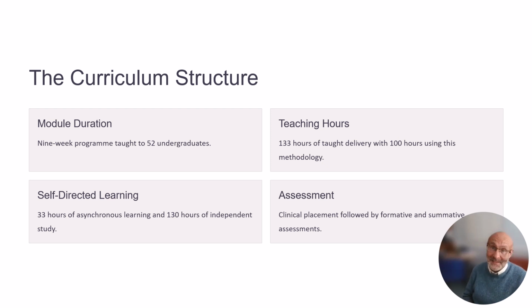For this small-scale study, we looked at developing the workshop methodology approach within a single module in the second year of a nurse's education. This is a 9-week programme and was taught to 52 undergraduate nursing students. They had 133 hours of taught face-to-face content delivery, and 100 hours of that involved using this workshop methodology. The students also had time for self-directed learning and independent study, along with development and preparation for formative and summative assessment.